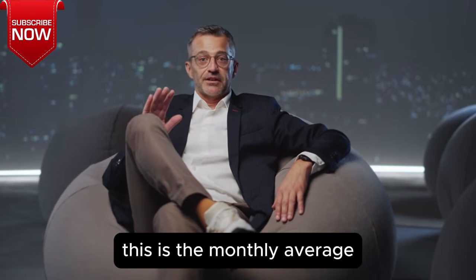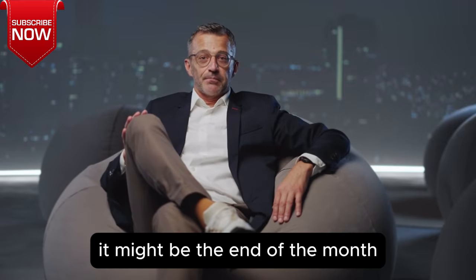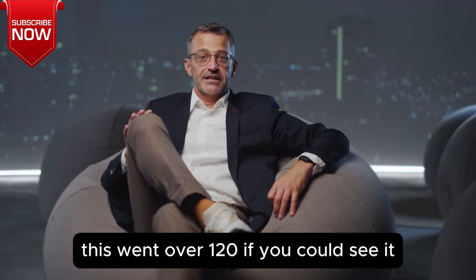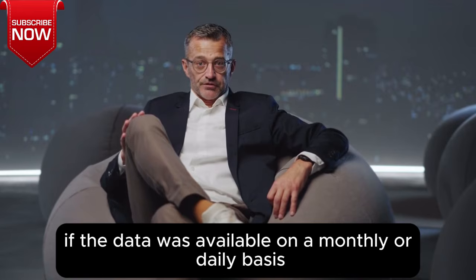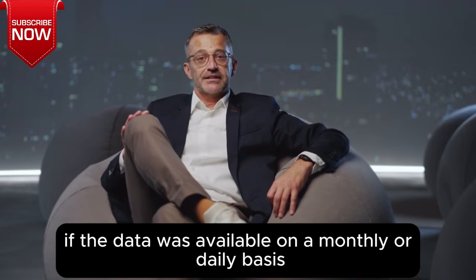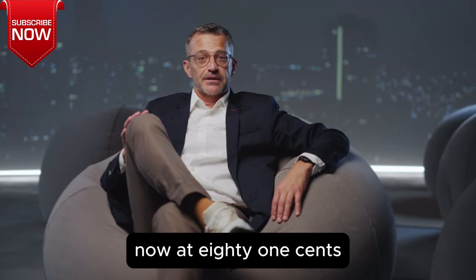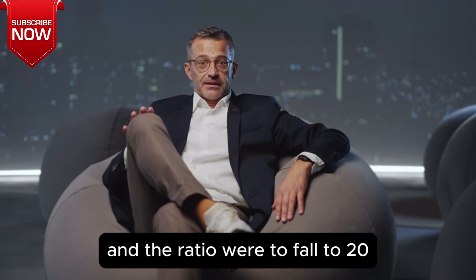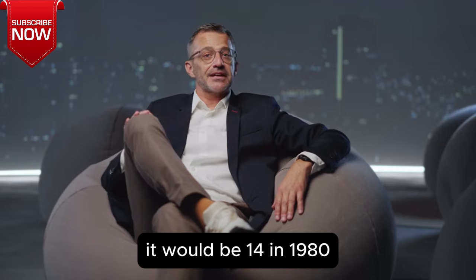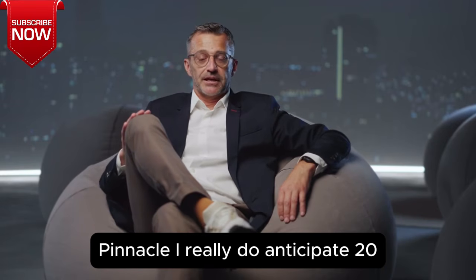This is the monthly average then. This isn't daily data. It might be the end of the month, but it's not. This went over 120 if you could see it. This dropped to 30 if the data was available on a monthly or daily basis. Therefore, if someone were to purchase silver now at 81 and the ratio were to fall to 20, it would be 14 in 1980, when the price of gold and silver reached their pinnacle.